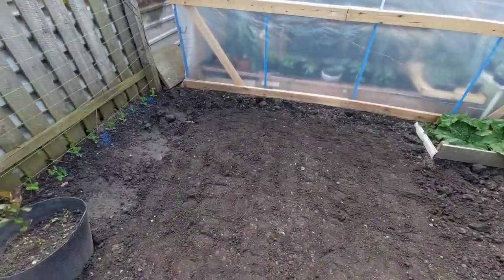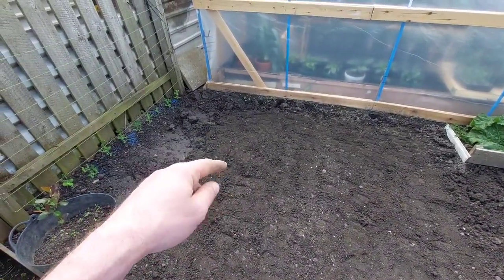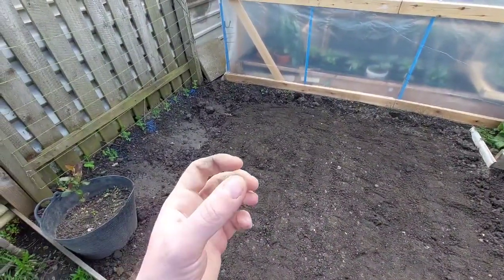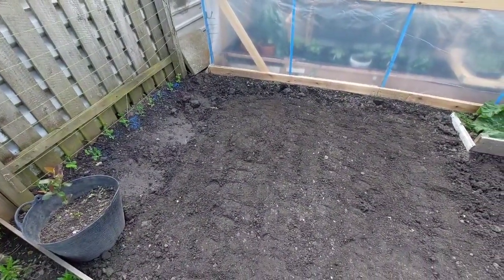Get some rhubarb, chop some rhubarb up, and then when I dig the holes, we're going to drop some bloodfish and bone, some more grow more inside of it, and then I will put some rhubarb in, and hopefully that prevents, well, stops any of the root fly getting trapped into it. But we'll see, we'll do a little experiment, we'll see how we get on.